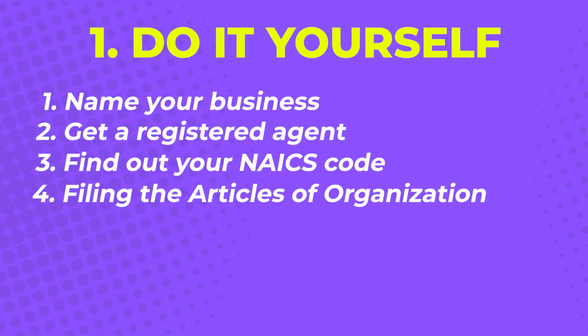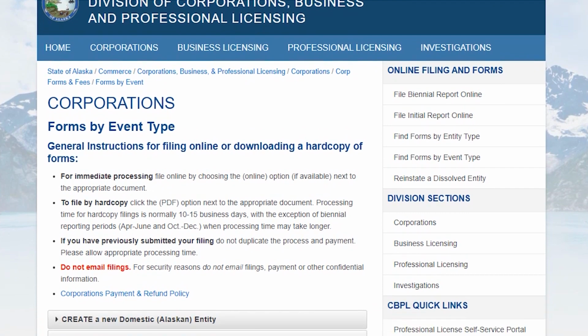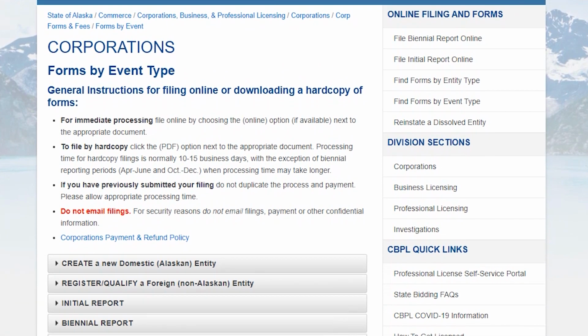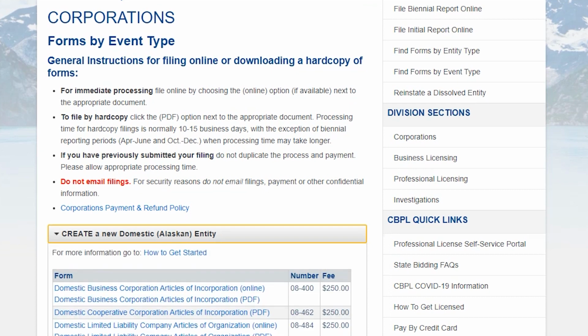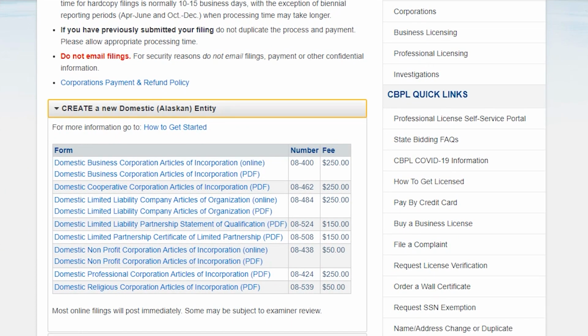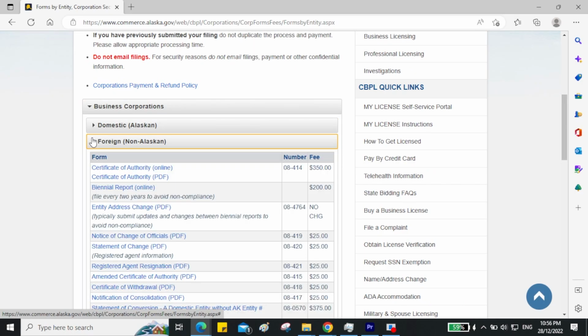Step 4. Filing the Articles of Organization. The next step is filing the Articles of Organization, also known as a Certificate of Formation or Certificate of Organization. This is filed with Alaska Division of Corporations, Business and Professional Licensing. It usually costs $250 if you're a domestic LLC and $350 if you're a foreign LLC.